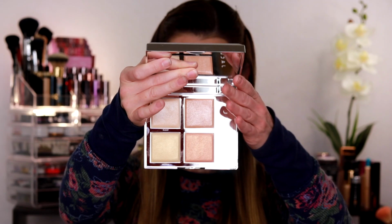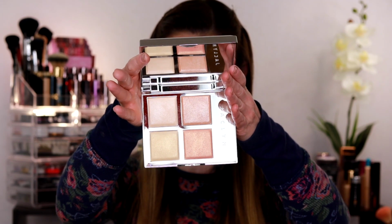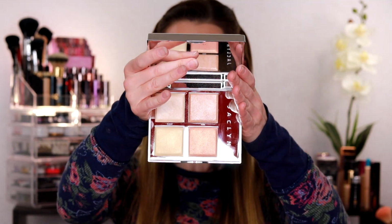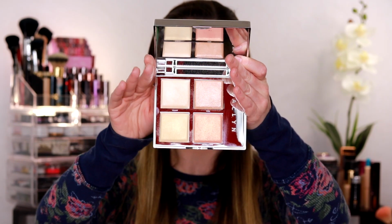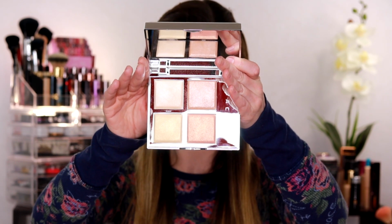Okay, so the next thing in my collection, I picked this particular collection of highlighters because I really do like it, and if I had gotten it earlier in the year, I would still feel the same way about it, but it didn't come out until later on in the year. The highlighter that I'm talking about is from the Jaclyn Cosmetics Flash palette. So this palette in particular I really, really enjoy for highlight. The only shade that I have any real problem with is this one here, and it's just a little too icy for my liking, but the other three are absolutely beautiful.